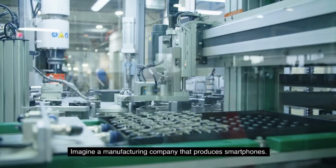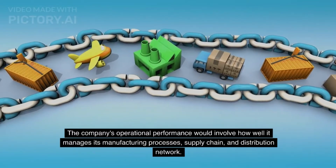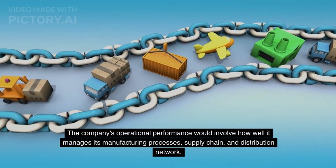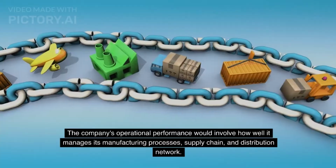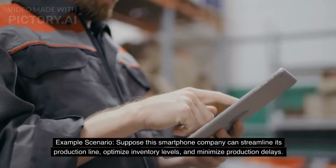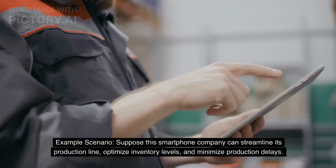To make this clearer, let's look at an example. Imagine a manufacturing company that produces smartphones. The company's operational performance would involve how well it manages its manufacturing processes, supply chain, and distribution network. Suppose this smartphone company can streamline its production line, optimize inventory levels, and minimize production delays.